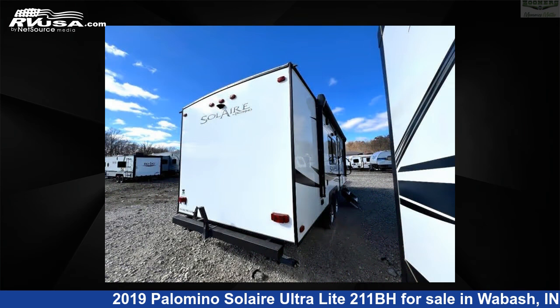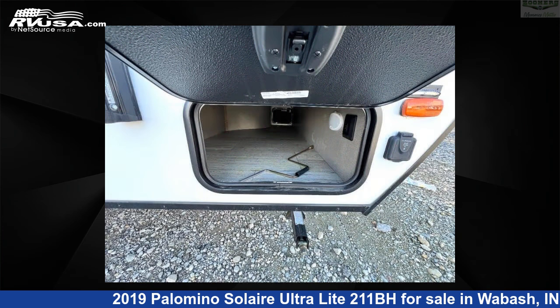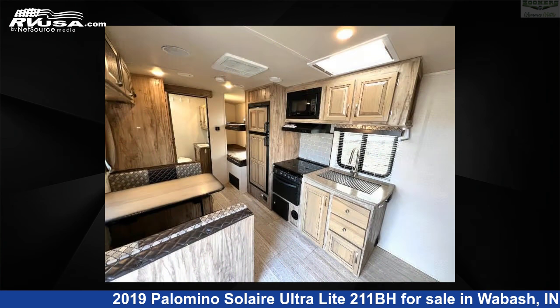This used Palomino is 25 feet 0 inches in length and features sleeps 5 and 50 gallons fresh water capacity. The floor plan layout of this travel trailer features bunkhouse, front bedroom.